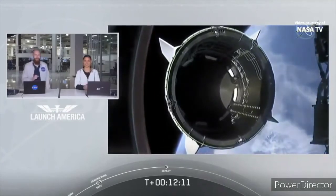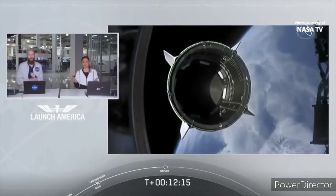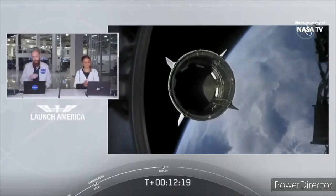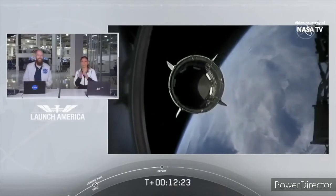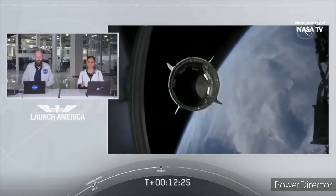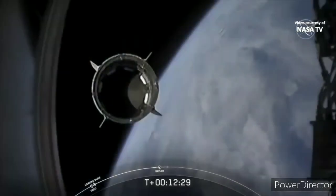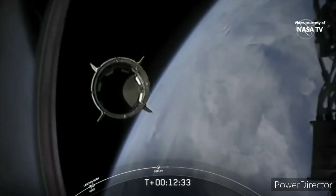Dragon separation confirmed. There is a great view right in front of you, countdown of Dragon separating. Separation confirmed. And there's that call out. Dragon is now officially making its way to the International Space Station today. Dragon SpaceX with that separation call.